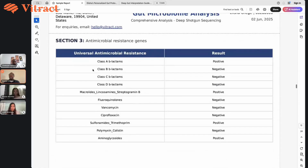And then the antimicrobial resistant genus just tells you, if you're going to use pharmaceutical antibiotics to reduce some of the overgrowth of these bacteria, that if it's positive, then it's probably going to be resistant. So you want to use the ones that are negative.